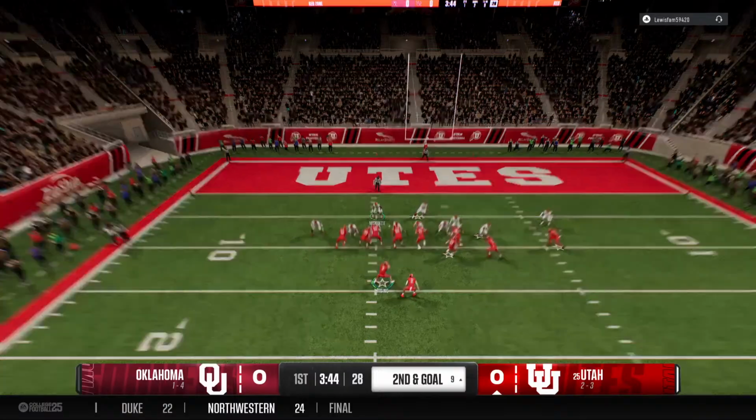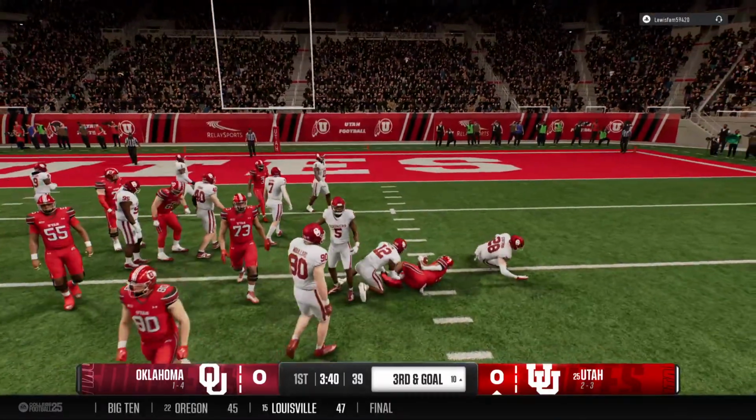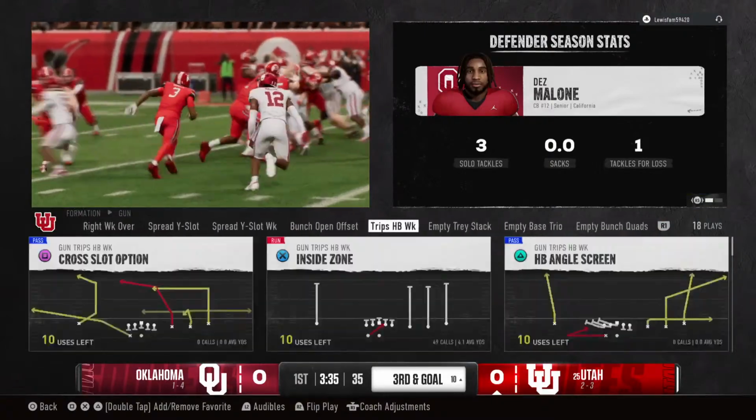Receivers telling the quarterback what they see. He'll run it to the right, looking for the goal line. They went right back to him, and he went right back down. It's going to be 3rd and 10.